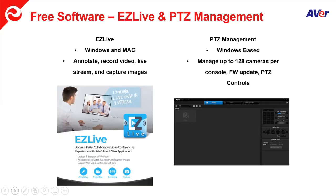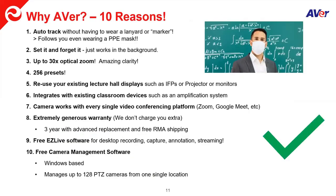And then we also have the AVer PTZ management software. It's currently Windows-based only, and you can manage up to 128 cameras per console. What this software does is give you the ability to quickly, at a glance, check the status of the cameras that you have on your network. So it could be on your floor, in your building, what have you. You can check the status, whether they're on the latest firmware version. You can actually click on a camera and control it via the software. You can also create admin type privileges for a user to log in, and user type privileges where they have the ability to log in, but not the ability to, say, add a device, delete a device, or edit a device. And I'll show that here quickly as well.